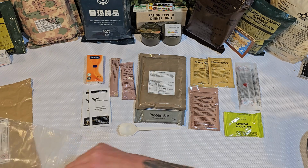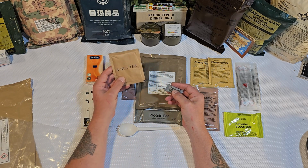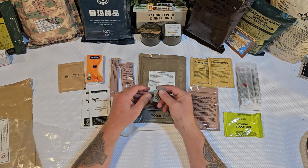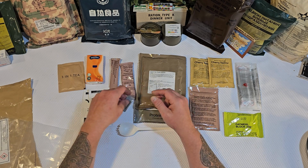Then we have a 3-in-1 tea, yet another drink option, which is completely awesome. The ration table will be covered with cups. It'll be great. And then we have a strong mint sugar-free gum.